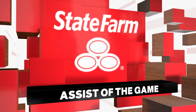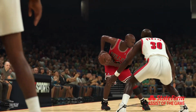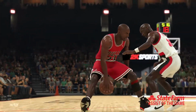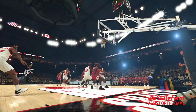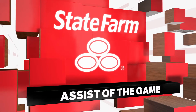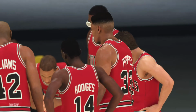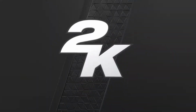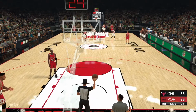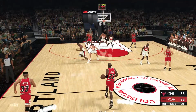And the definition of teamwork right there, guys. I mean, what great communication between them, and what a beautiful feed. For me, next to the big-time alley-oops and monster throwdowns, passes like that are probably the next best thing when it comes to sweet-looking NBA highlights. And I know I speak for all of us when I say I can't wait to see what kind of finish awaits us here in the fourth quarter.